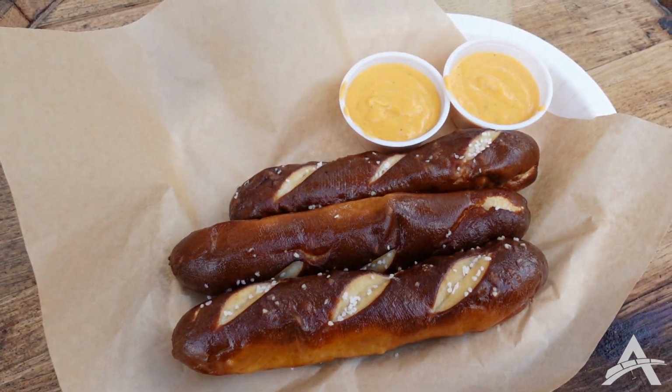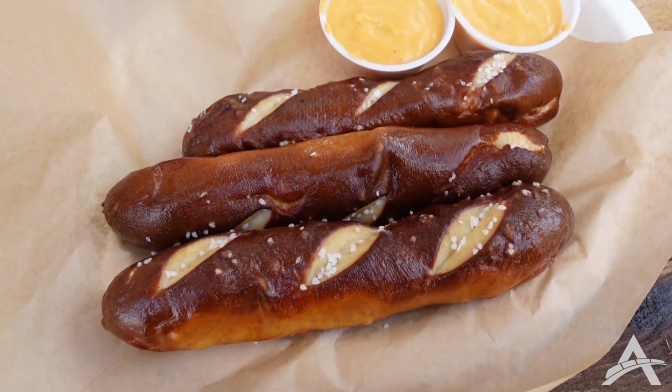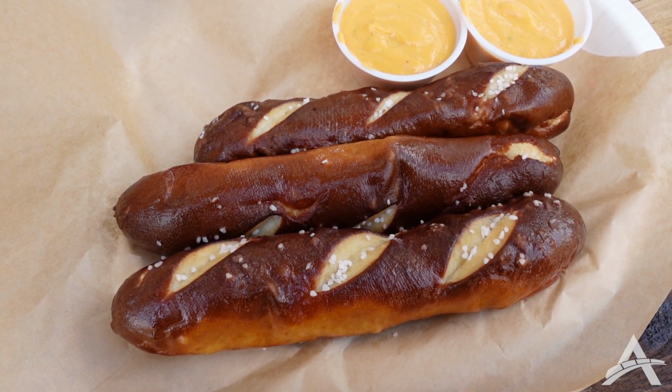And for that price, you get a ton. So they gave us 2 cheese dipping sauces and 3 breadsticks. Let's give it a try. All right, y'all, let's give this breadstick a try, or I should say pretzel stick.